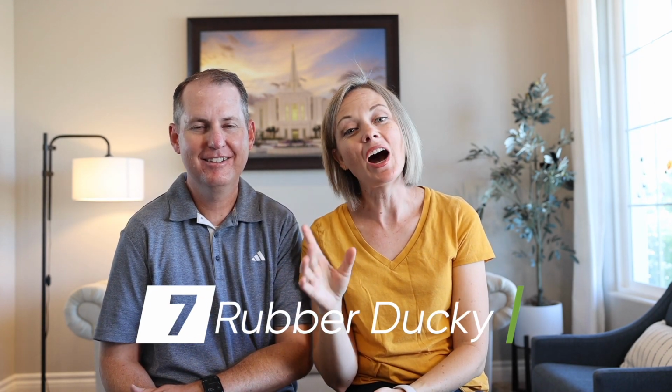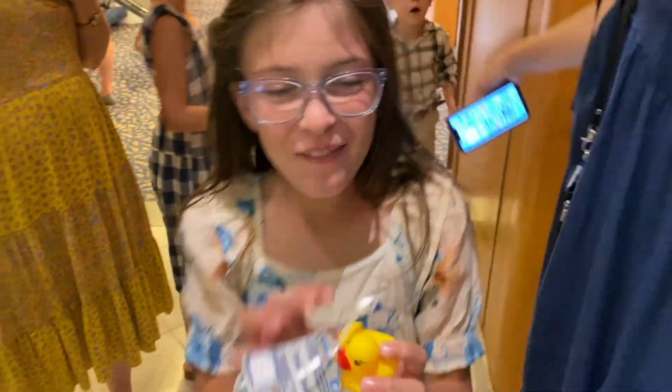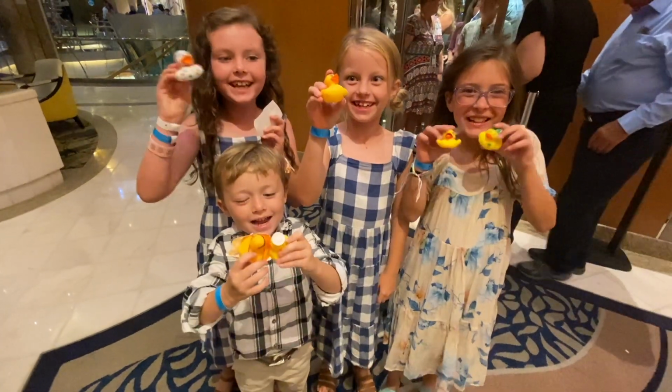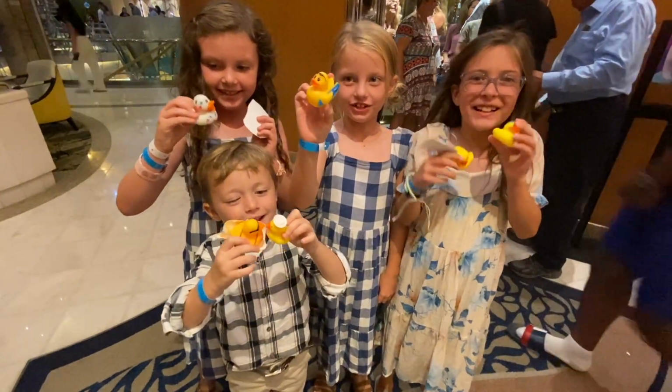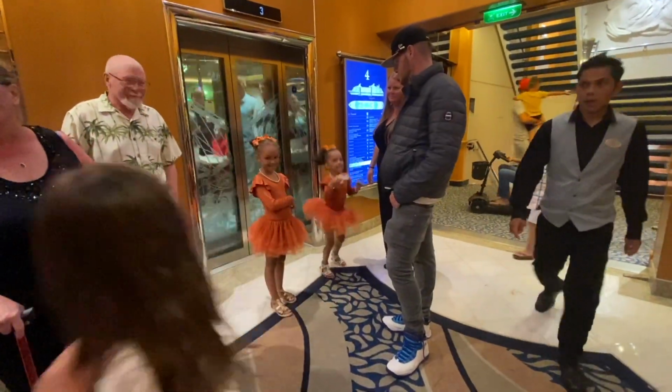Now that sounds a little odd, but it's an actual thing. We had no idea, but on the cruise ship, you will find hidden rubber duckies all over. I found a duck. This is something our kids picked up on. There are actual Facebook groups devoted to hidden rubber duckies. So bring some rubber duckies, hide them along the cruise ship, and then when other kids find them, they can either keep the rubber ducky or hide it for somebody else. It's a fun hide and seek game along the ship.